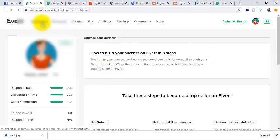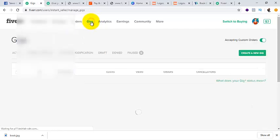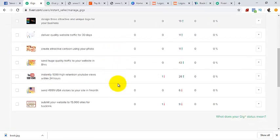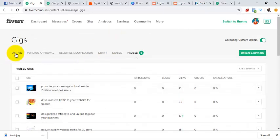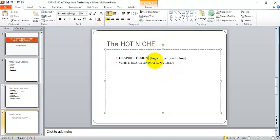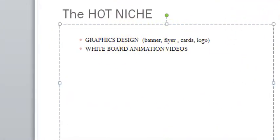So let's get back to gig creation. Once we've created our gig, we'll be able to see it around here. It will be active, unlike these ones that I have paused. So I'll be teaching you some of my gigs that you can render. Basically, I create gigs based on these 2 categories, these 2 particular niches: graphics design and whiteboard animation.